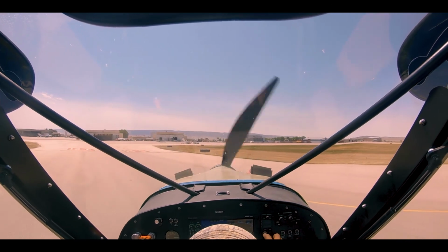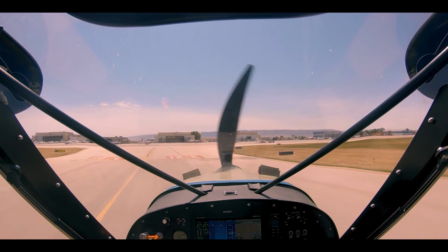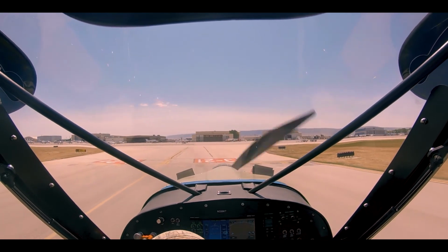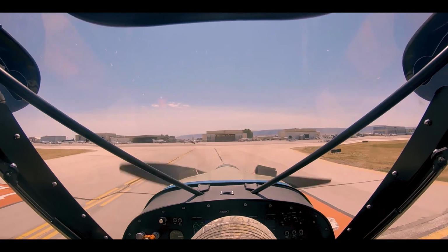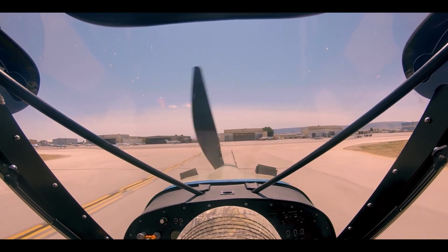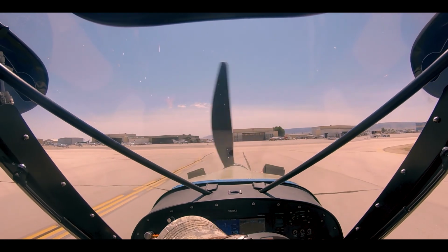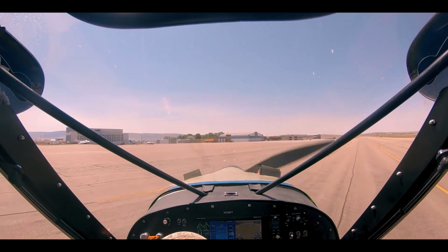And you didn't use any flaps. Nope. I figured with the wind it'd probably be better not to, but I guess you could have, right? Oh yeah. I see a chopper and an air taxi off to your left. Oh. Yeah.